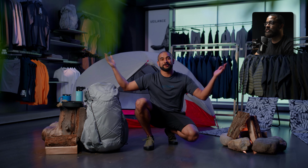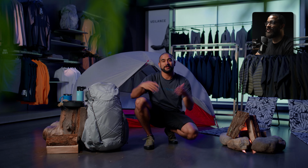The first shot that we're going to be looking at is the introduction to the series, where he's introducing the store as well as exactly what he's going to be talking about. This is the Arc'teryx campsite, and it's very obvious that we're in an Arc'teryx store, highlighting some products as well as bringing some natural aspects of what a campsite looks like.